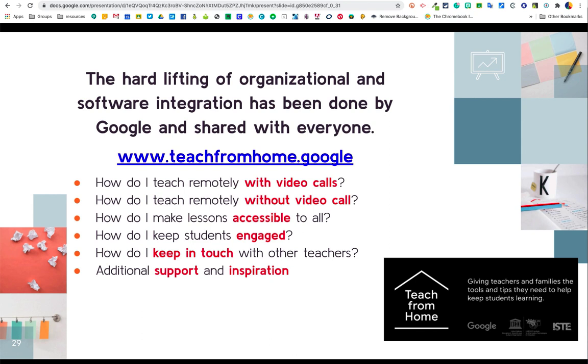So I want to share the next couple of slides with you, which are some resources that you can use to help you if you are a Google district. Follow the link shown here on this slide, teachfromhome.google. All kinds of helpful information about how to use the Google tools.